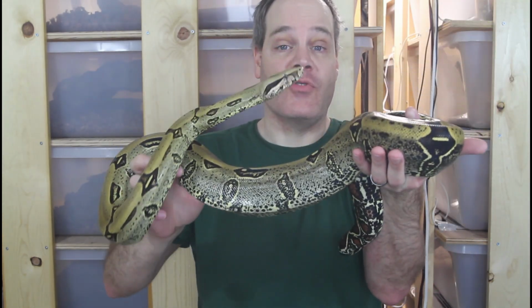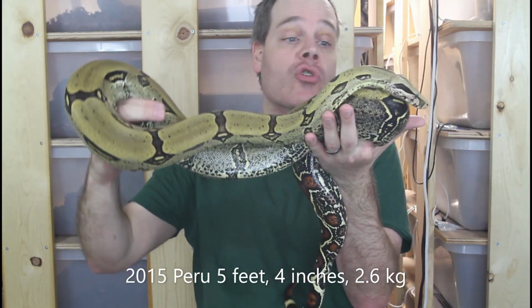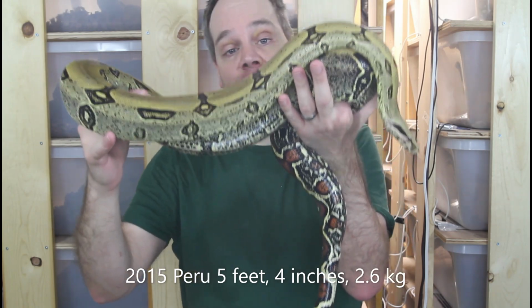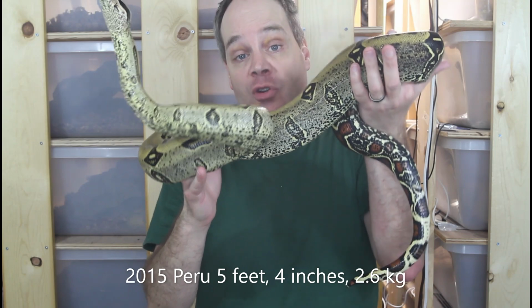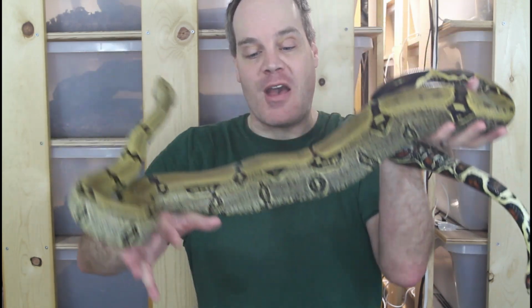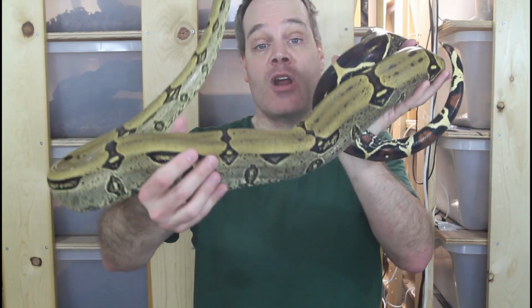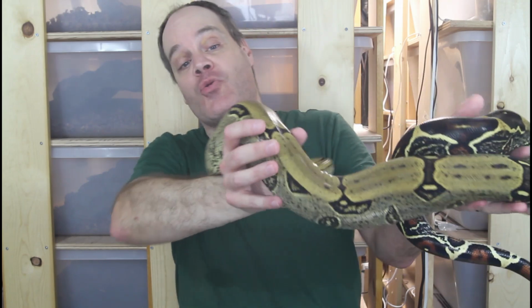On to the year 2015, and this is a 5.5-year-old Peruvian male. So this guy is at this point fully mature, and actually I'm breeding him for the first time this year. I just took him out of his breeding enclosure. Fingers crossed, it looks pretty good so far that this guy will be a first-time daddy. But this guy is quite a bit bigger. He's about 5 foot 4 inches and about 2.5 kilos.